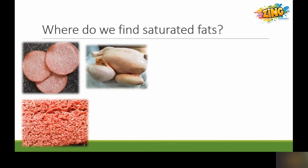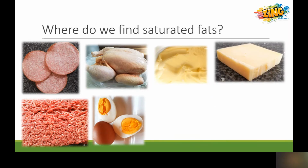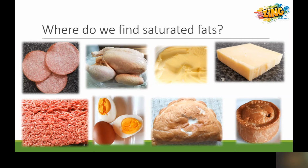Where do we find them? Well, in red meat, processed meat, and in the skin of chicken and other poultry. Eggs contain some saturated fat. Butter and cheese and cream also contain saturated fats, as does pastry, which is made with butter, so pasties, pork pies, sausage rolls, all of those sorts of things.